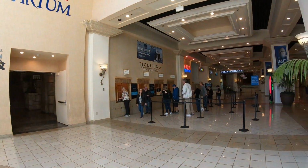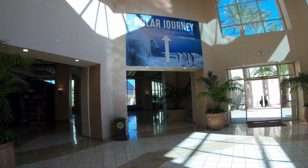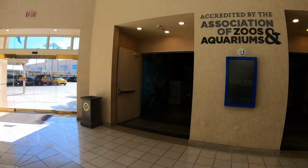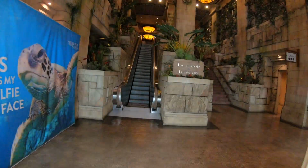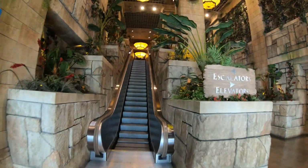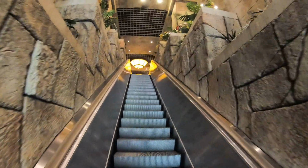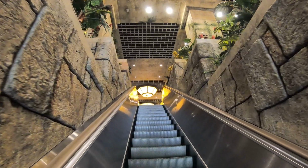There is the ticket area over there. And just to let you guys know, my ticket was comped, and I thank the Mandalay Bay for that. I am so excited! I hope they have turtles. You guys know how much I love turtles.